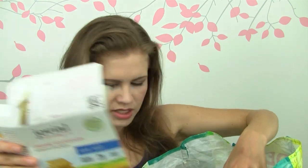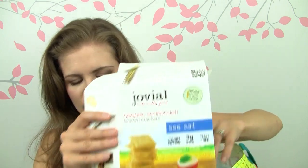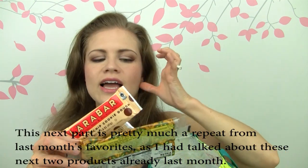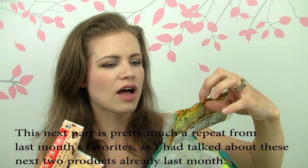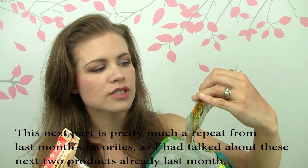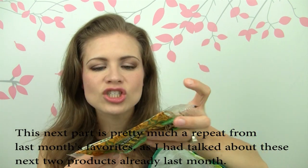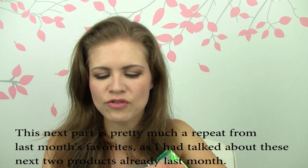I don't know why I felt the need to save multiple boxes of the same things. These are the crackers and stuff again. Oh, I mentioned these before. I love the gluten-free burritos from Amy's as well. These also come frozen. And they actually have mostly organic ingredients, you guys. If you're like me and you've held off on buying these because they weren't organic, they're actually mostly organic. All of the main ingredients, like the quinoa, the black beans, the tomatoes, the Swiss chard, whatever that is. I know what it is, I'm just kidding. Garbanzo bean flour, everything's organic.